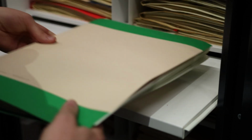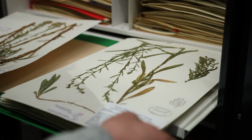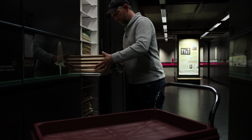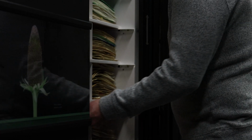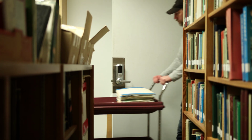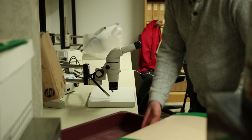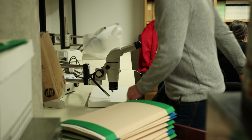As a taxonomic researcher, I'm interested in assessing a variety of aspects of these plants, one of the most critical being the morphology, or the structure and shape of them. And so to do that, I need to have access to the actual real specimens that have been collected by botanists for over 100 years. So I'll bring those into the research room at the University of BC Herbarium, and I will have an opportunity to use the high-powered microscopes available to assess what are often very minute morphological details of the specimens.